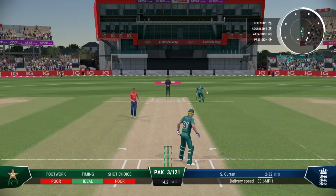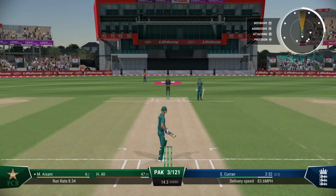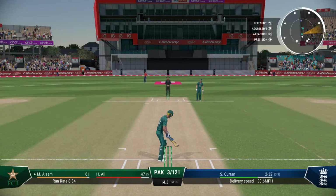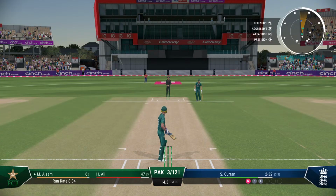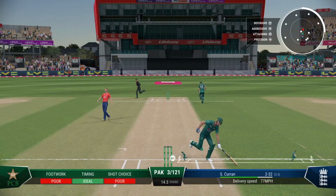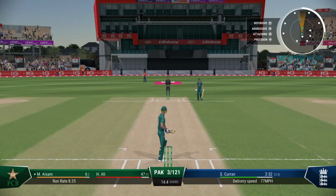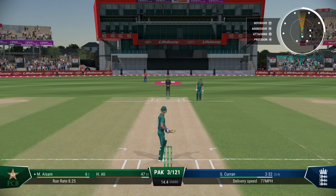Misses everything. A bit of frustration after that shot. Went after it, but just couldn't lay a bat on it. Drives and misses everything. A good piece of bowling there. A little bit of pace off the delivery, and the batter is all at sea.